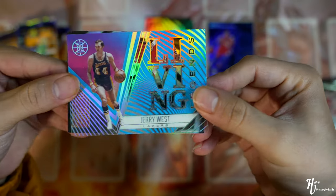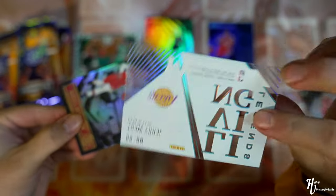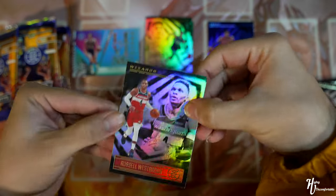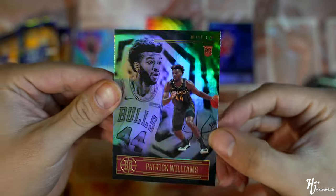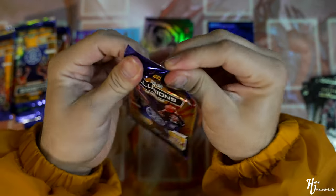Oh, this is Acetate Living Jerry West. I've seen a lot of people pull this. I have not seen any rookies in this. It would be really cool if there was rookies. But there's no rookies in those acetates based on all the videos that I've seen. DeAndre Fox, and our rookie is Patrick Williams. Let's go, next pack.